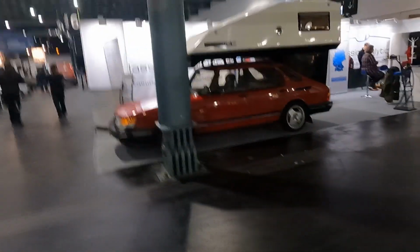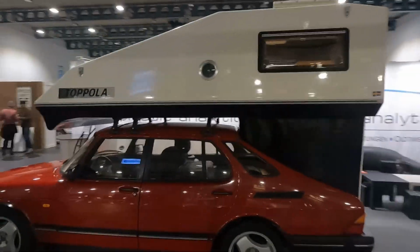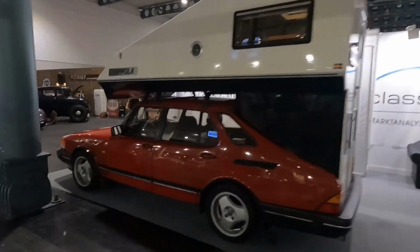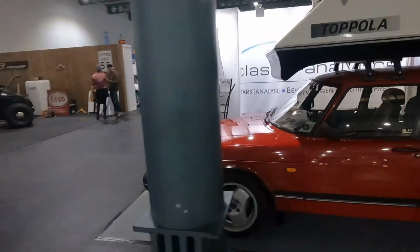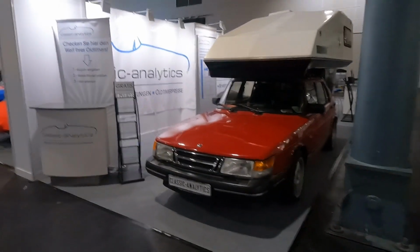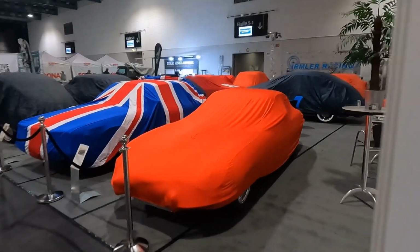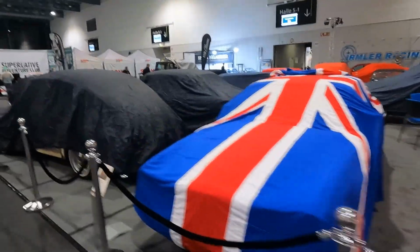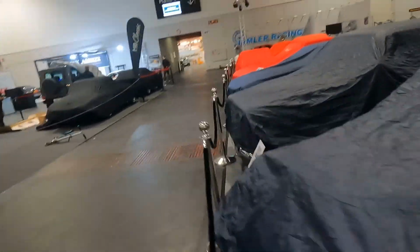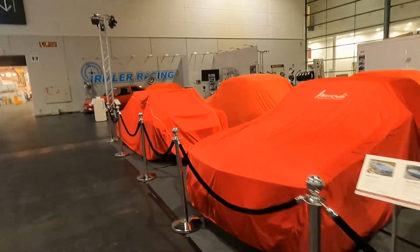stunning. There we have a Saab 900 with a Topola camping conversion rooftop thing that looks the part. I can see myself in it. Love the 3-spoke aero wheels and this combination. That's cool. By the way, most of the cars are still under all kinds of wraps, so nothing more to see for me here.